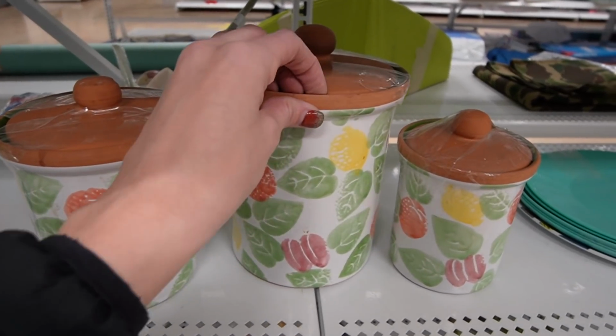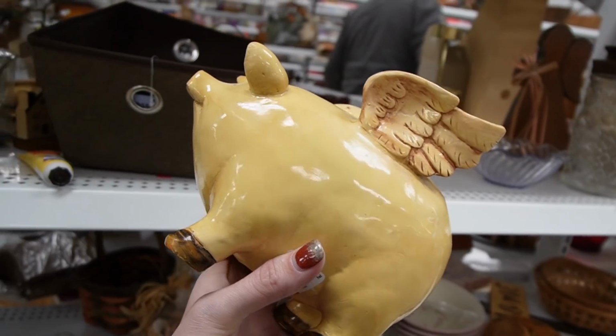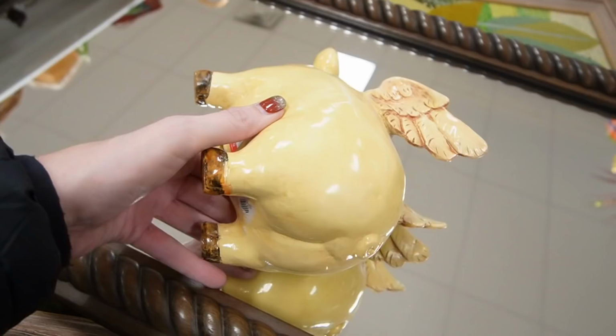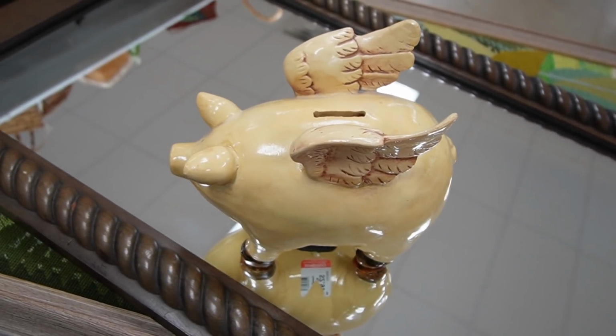I'm going to pull them forward a little bit so somebody can see them because they're hiding down here on the bottom shelf. Look what I found. It's a flying pig. I usually pick these up for Dagny when I find them. Kind of a cute one. The other one I got was a weirdo. We'll grab that one for her.